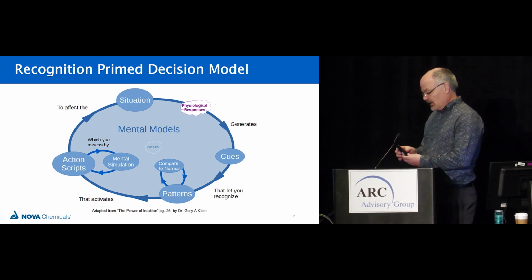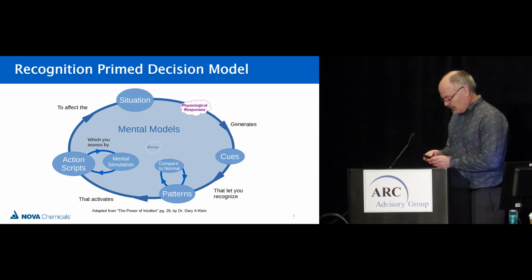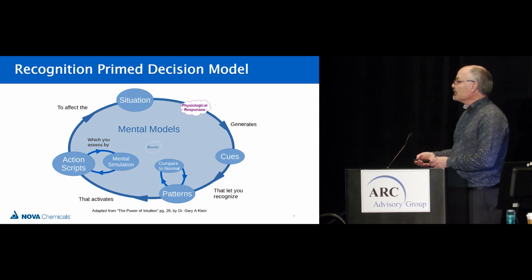Okay. Well, I'm going to just, is it on the left? No. Oh, this line. There we go.